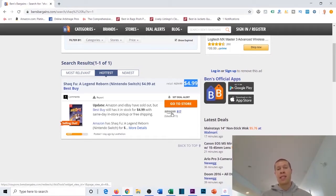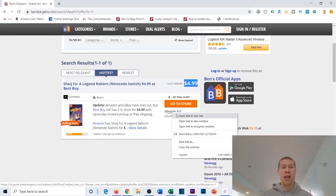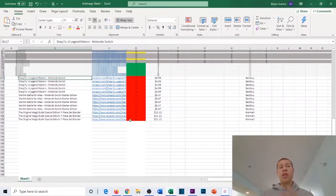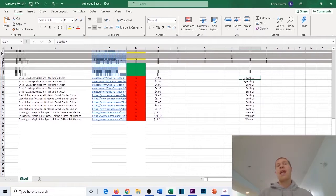Now the Amazon listing price says it's listed at $17, so let's check that out. It also says you can buy it for $4.99 on Best Buy, which you actually can. So if you click go to store, these are the first two things that you want to check out. But you can track literally everything, and then God forbid this comes to me and it's no longer a good buy. Well, I can just look over here at Best Buy and be like, oh, I'm just going to return this to Best Buy because it's not a good buy anymore.